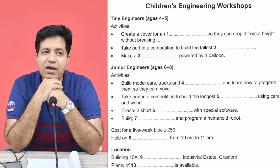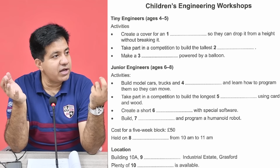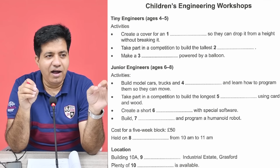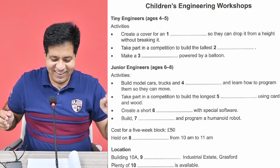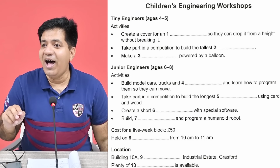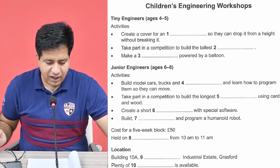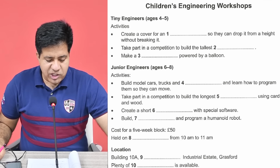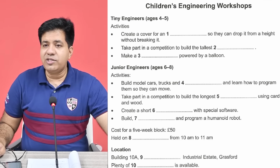So, car. Alright, car, British English, car, I have a car. C-A-R. Same in your language can be car, yeah? Good. So the answer is car, make a car, design and build a car and then they tie it with the balloon and all that. Okay, now let's go on. Junior engineers, ages 6 to 8, activities. Build, model cars, trucks and dash.